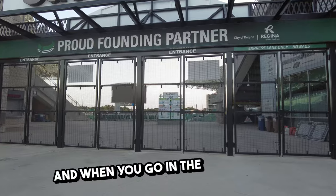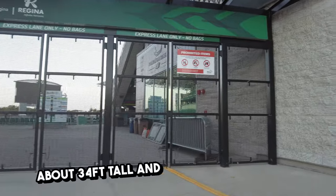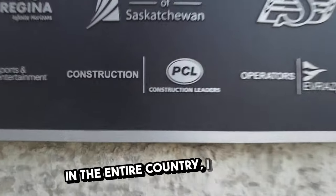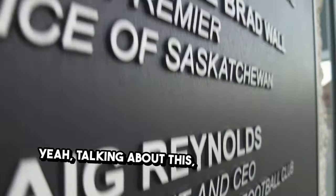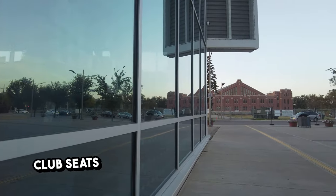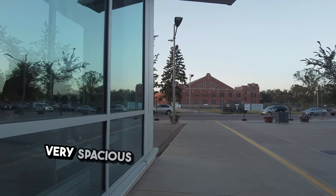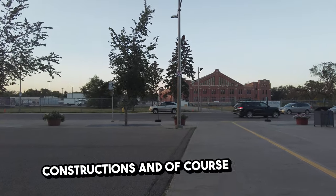When you go in the stadium, you see a very large video board, which is about 34 feet tall and 55 feet wide, one of the biggest in the CFL and in the entire country. Talking about the suites, there are about 38 luxury suites, 700 club seats and over 1,000 premium outlets. Very spacious, with level control areas and, of course, amenities.